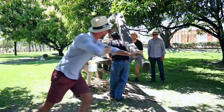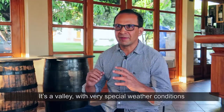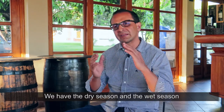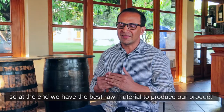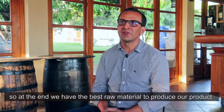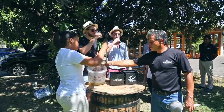Unlike most rum producers who buy in molasses or sugarcane, Ron Abuelo grow and press their own right here in Pese, and that's for good reason. It's a valley with a very special weather condition. We have the dry season and the wet season. Every fruit is sweet, the sugarcane has a high concentration, so at the end, we have the best raw material to produce our product. The dry weather means there's less water in the cane and more of that sweet, sweet sugar to work with. Sweet.